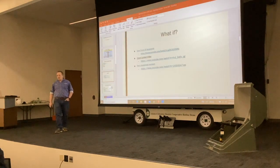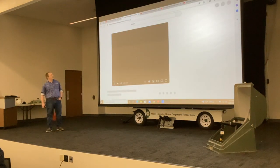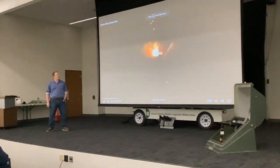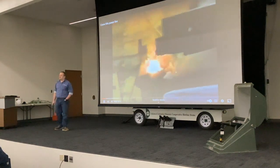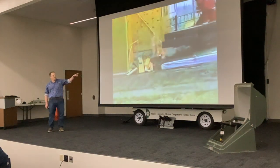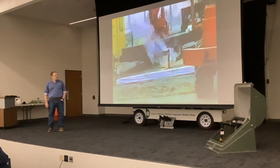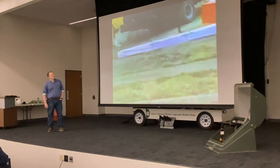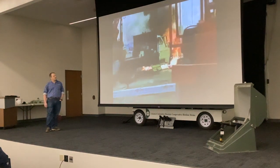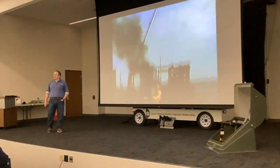So we've got a couple videos, a few videos here for you. The first one is going to be a crane actually making contact. So that's the outrigger arcing right there. That's its path to ground. For some reason it's arcing on that outrigger the most. So it's looking for any available path to ground. On this truck, it's finding multiple paths to ground.